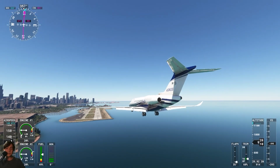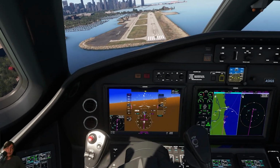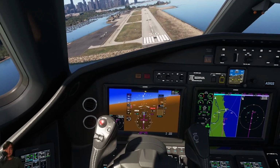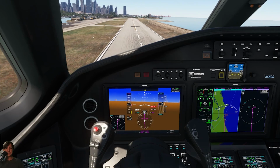Here we are in the Citation Longitude coming into Meigs Field. We are at 120 knots, which is pretty good speed. This is a relatively short runway here. We're landing on runway 36.